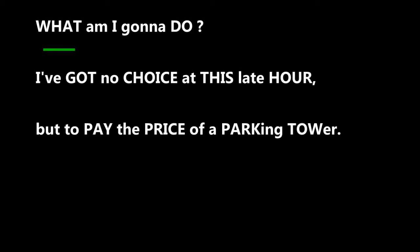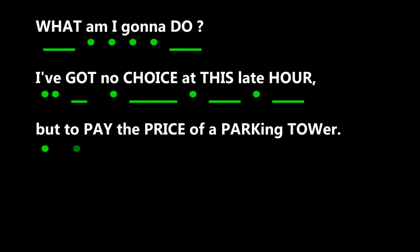Here is a good example to show the importance of stress and keeping the rhythm. Look at these two sentences. What am I gonna do? I've got no choice at this late hour but to pay the price of a parking tower.